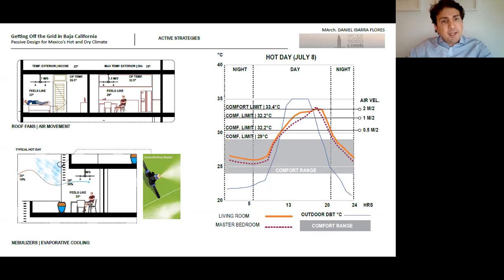Physiological cooling can be achieved through air movement by several degrees, depending on the air velocity. After increasing the air velocity between 0.5 and up to 2 meters per second, thermal comfort was achieved almost all the time. Finally, taking advantage of the low humidity percentage during daytime, evaporative cooling could be implemented successfully for the terraces adjacent to the living room and the main bedroom. If air humidity percentage is increased by 20%, the dry bulb temperature could drop from 35 to 28 degrees.